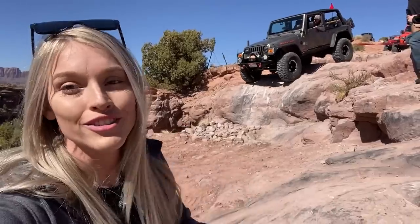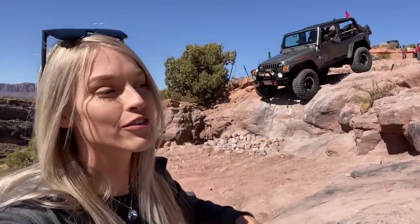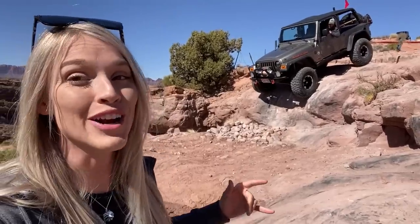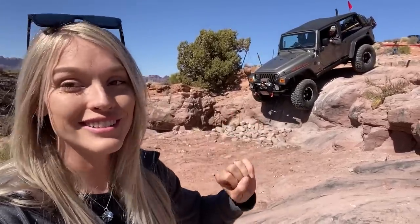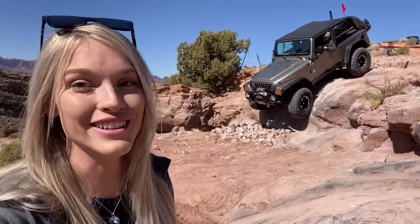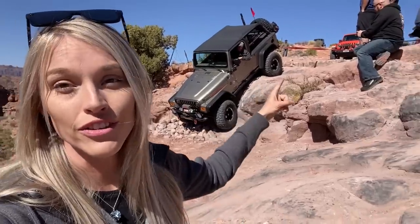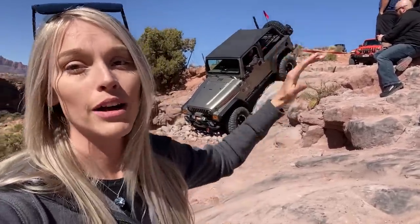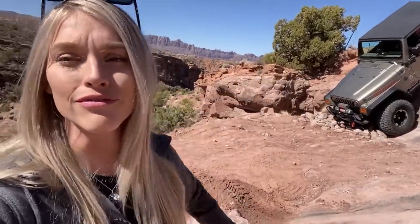So we've made it to the hardest obstacle on the trail, which is right here behind me, and it's actually called the waterfall, which for a four-door, not too bad, but for a two-door can be super scary because it is a very steep vertical drop that is known to not be very kind to the shorter wheelbases. So for the two doors, what we're doing on this trail is we're strapping them to keep those rear wheels on the ground so they don't pop up, because right there is a cliff on the other side of that.